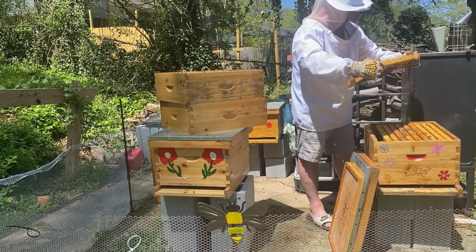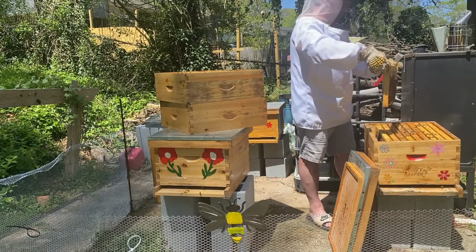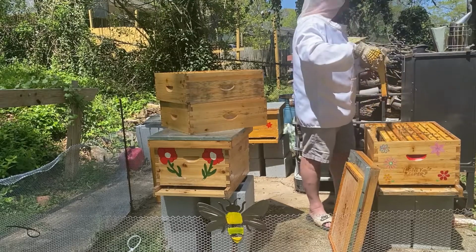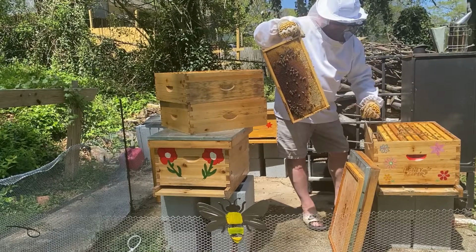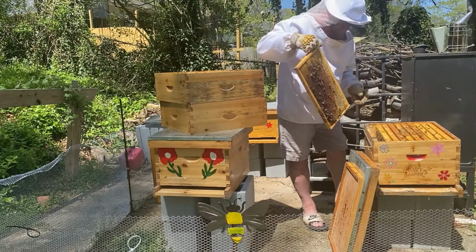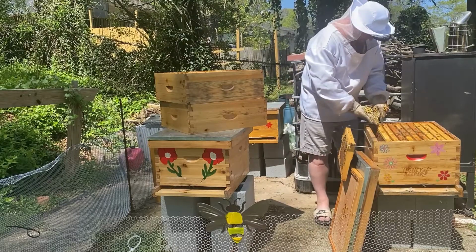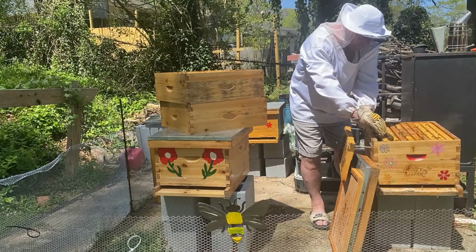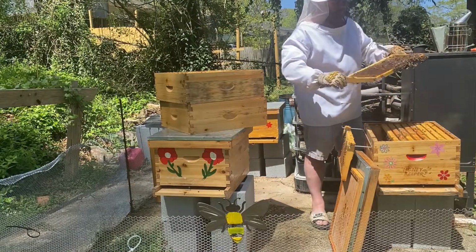What I'm going to do now is look for eggs. We've got pollen. Do I hold that one? No, that's a drone. Let me get this on. Yeah, they swarmed. There was 60,000 bees in here the last time I was in, and as you can see, there's nowhere near that now.